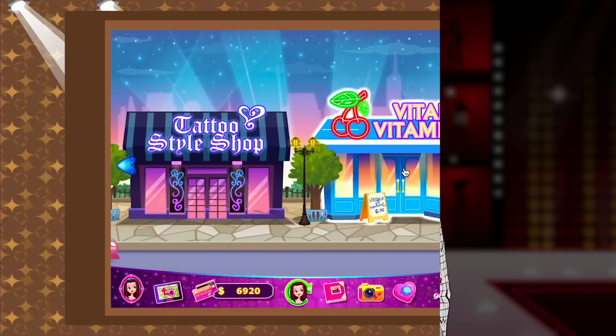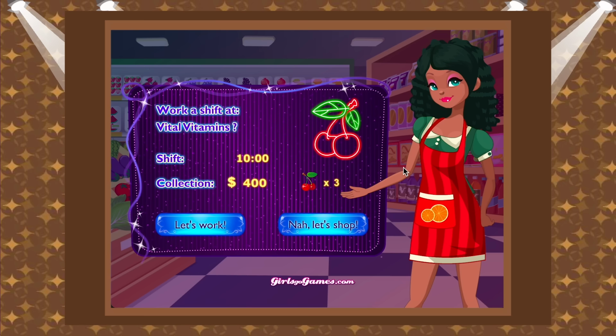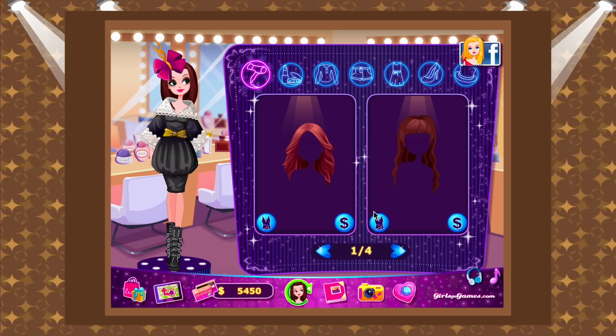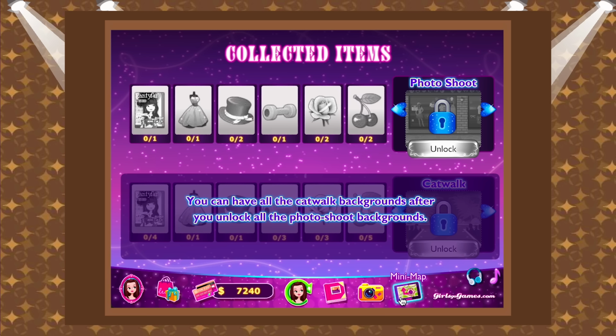The job options in this game, in order of time commitment and payout, are a gym, a vitamin shop, and a photography studio. I think the fashion in this one is pretty elevated. There are a lot of avant-garde options in comparison to the previous games, and much of the outfit artwork is super unique and detailed.